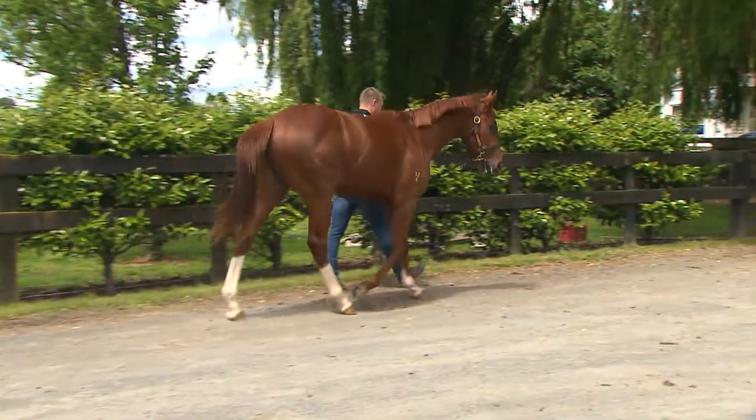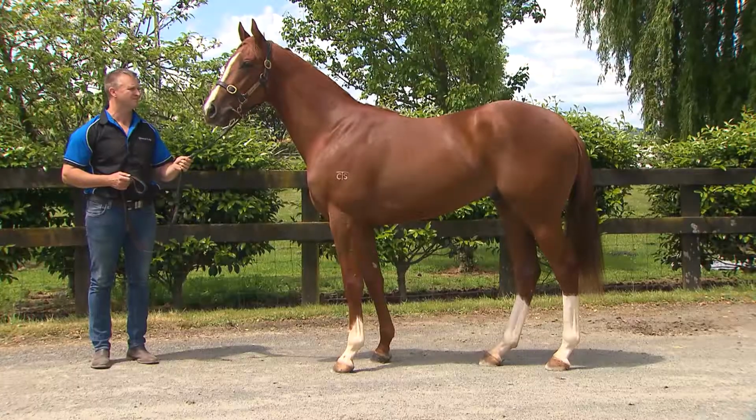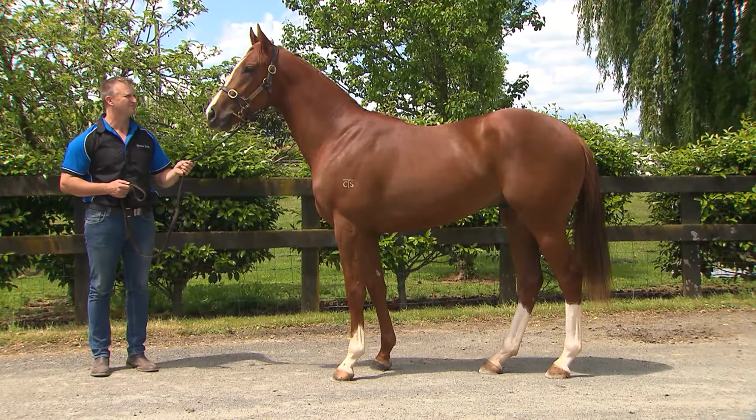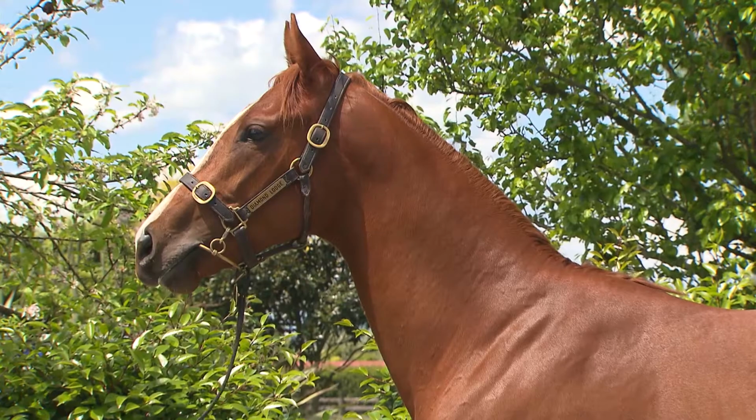He does, that's it. He's got a nice pedigree, and Helmets, obviously, they're starting to come right down here in the Southern Hemisphere. They're obviously doing the job up in the Northern Hemisphere. I think he had a Group 1 winner overnight in France. So, they're starting to show up.